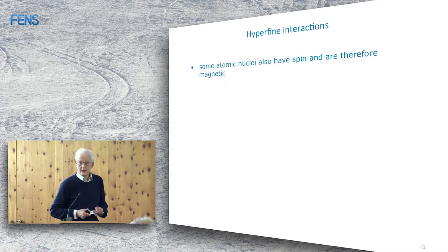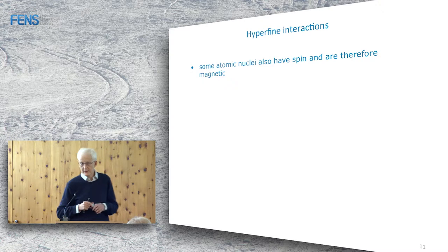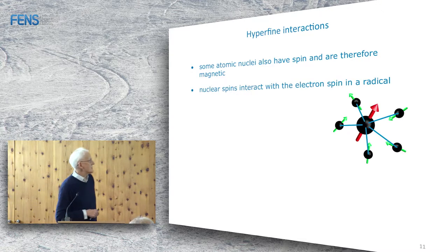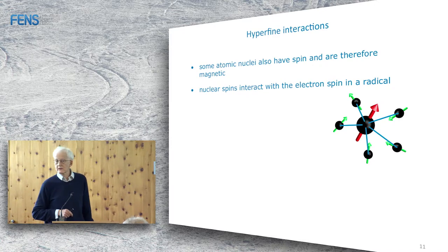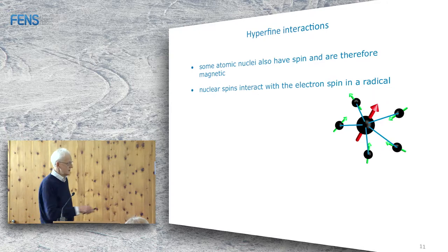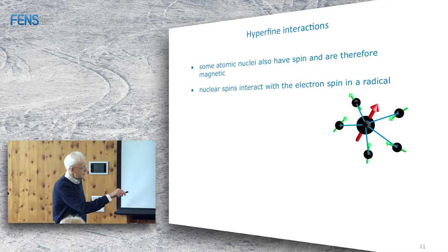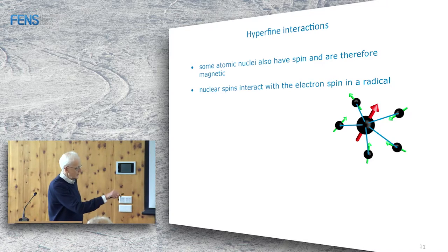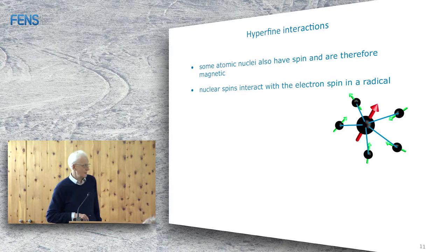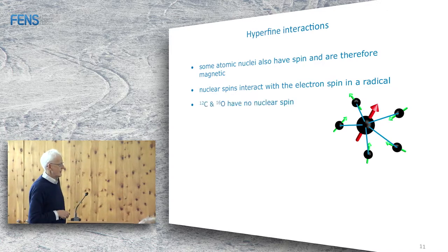Those magnetic moments are not as strong as those of the electron. Typically, they're about 1,000 times weaker, but they are there and they interact, those magnetic moments, with the magnetic moment of the electron. So highly schematically, we can think of the electron here interacting simultaneously with a number of nuclear magnetic moments. And those interactions are called hyperfine interactions.